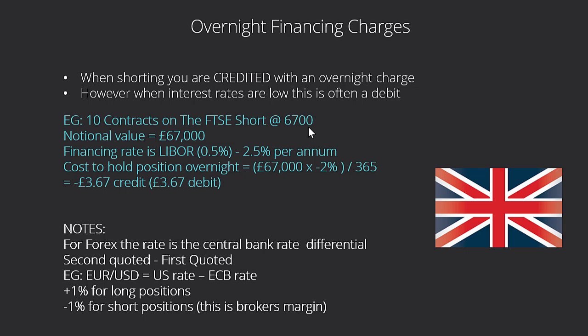Now you can see though that if we had LIBOR at 10%, all of a sudden that figure becomes 7.5%. 67,000 times 7.5% divided by 365, we start to actually get a positive credit, so we're going to actually get some money to hold the position overnight. There's some notes on this.